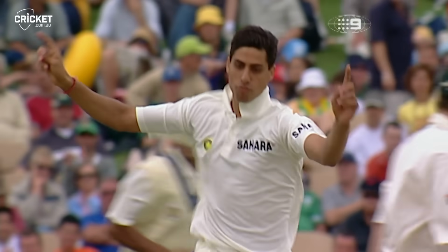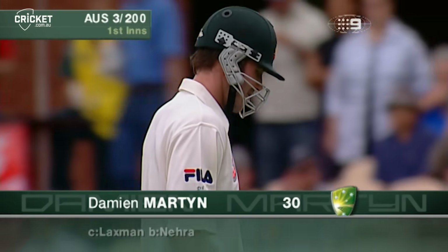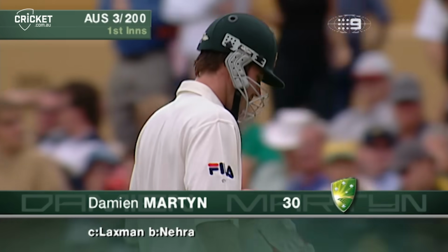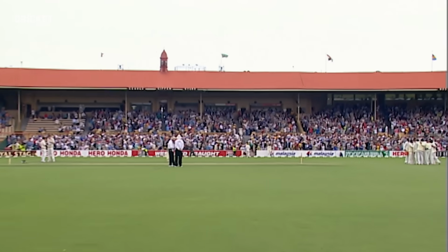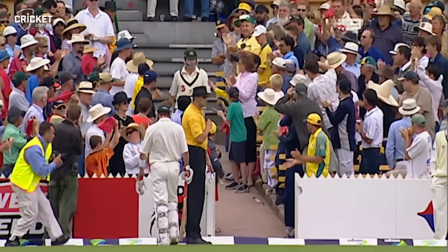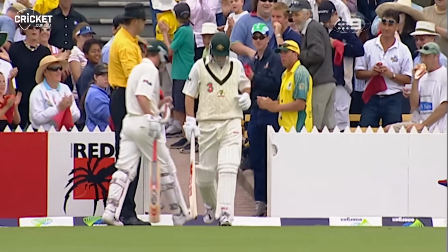Relaxed against the new bowler. Nehra has a wicket. India have hope, and we have Stephen Waugh in just a moment. It's 3 for 200. Well, Damien Martyn would be disappointed in that because he was set, he was in control. But once again, Laxman taking the catch. He's caught well so far. And here comes Stephen Waugh for the last time in the first innings of a test match at the Adelaide Oval.